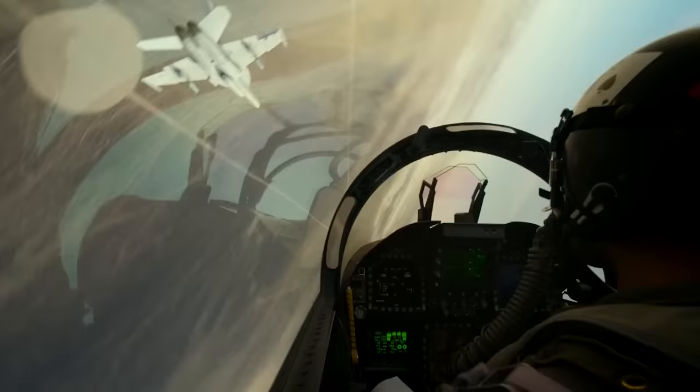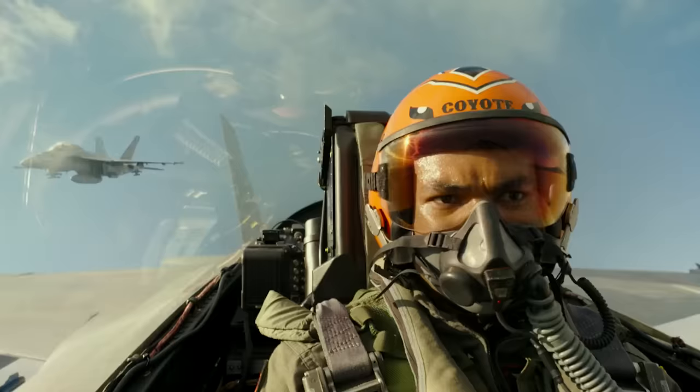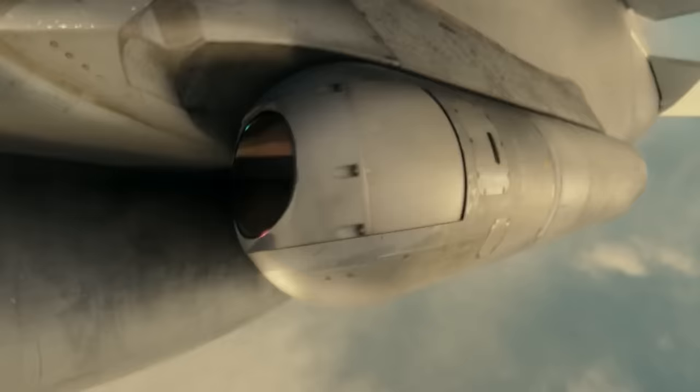In this case, dead eye, which is an accurate term that we use whenever the targeting pod is not working.